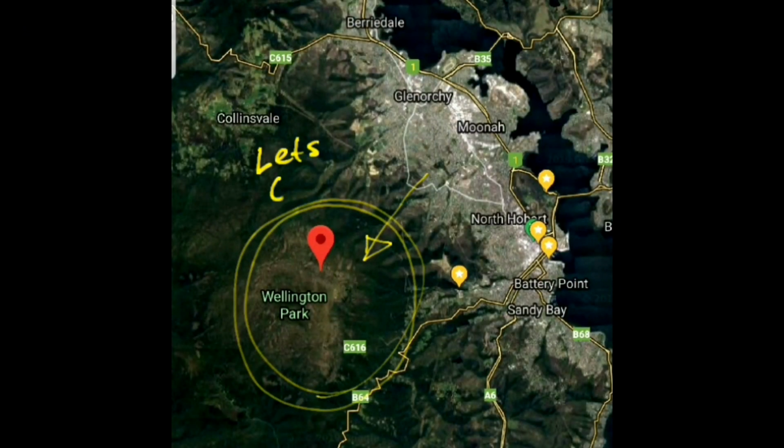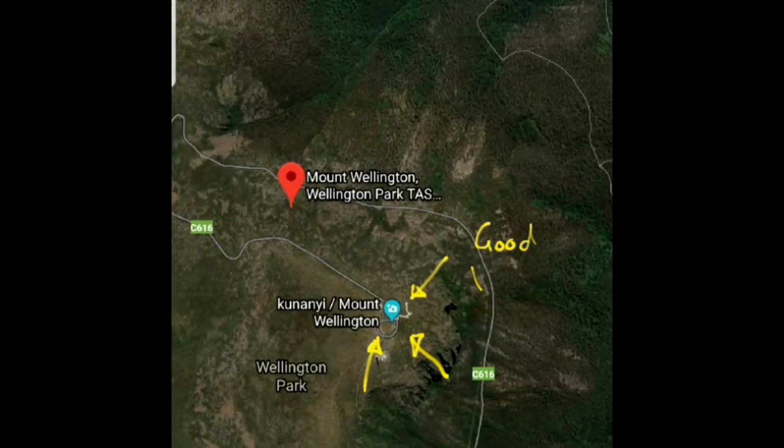Towering behind Hobart City is the massive Mount Wellington. You can't miss it. Once we saw it, we knew we had to get to the top and see Tasmania from a whole new angle.